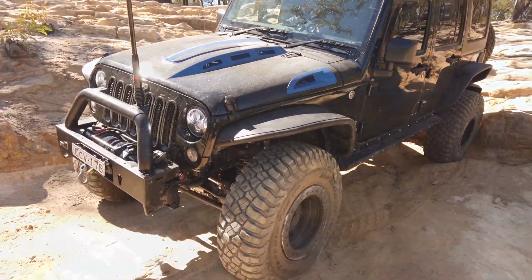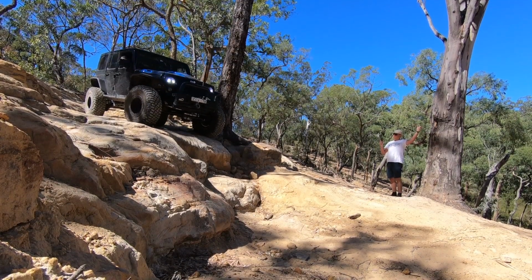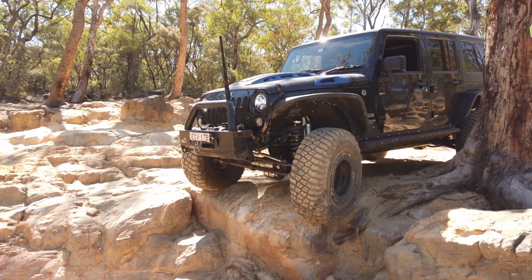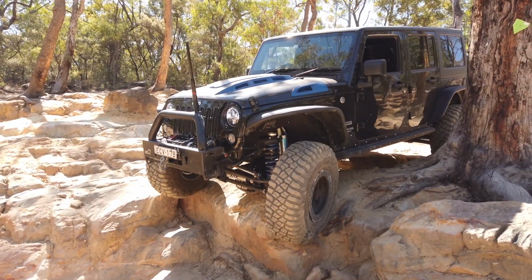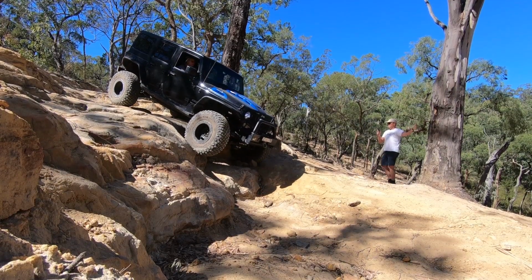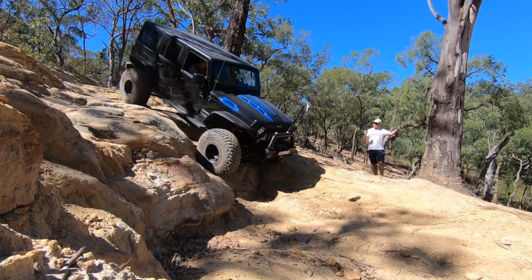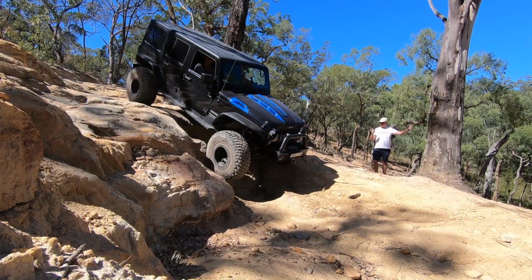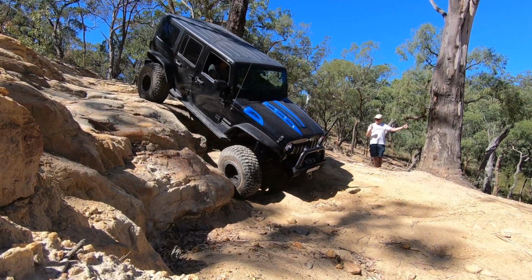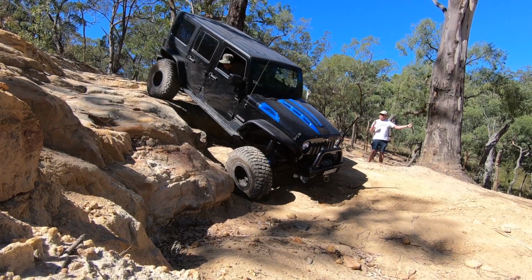Today, Mark and myself will be heading to Geese Arm South, also called Wheeny Creek, probably one of the best technical rock climbing tracks within 3 hours of Sydney. There are quite a few different entries into Geese Arm South. We're using probably the hardest entry, which is a fairly big step that definitely tests your approach and departure angle. But it certainly can be done if you pick the right line and just take it very slowly and ease the vehicle down.